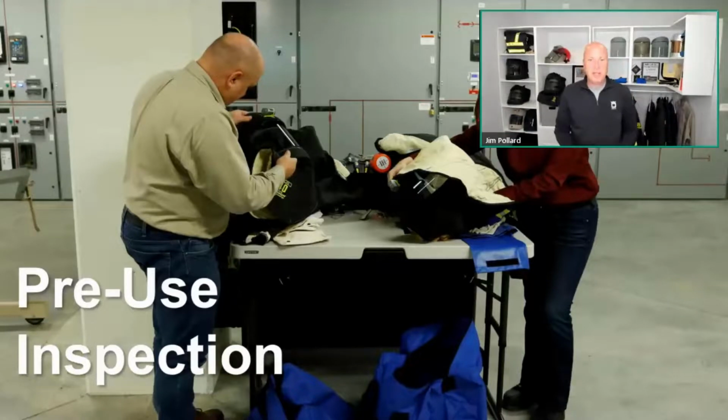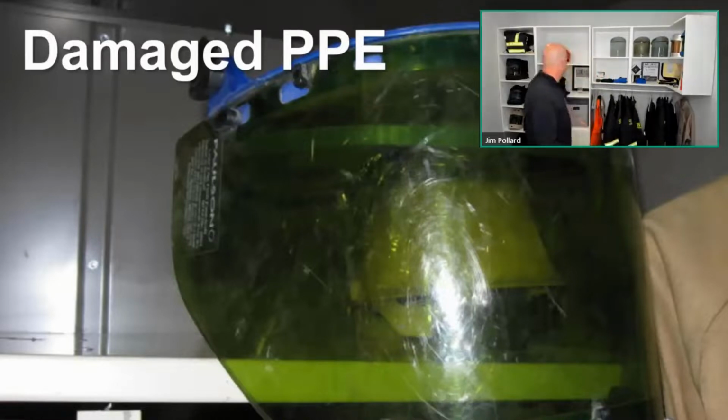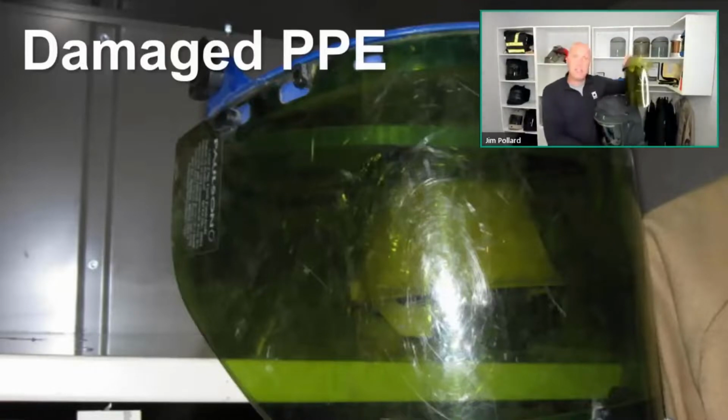So pre-use inspection, here's an example of one of the older types of face shields. This is a green face shield. This is actually a really easy takeaway for you. If you're not too familiar with Arc Flash PPE, if you look at your worker's PPE, and if the lens is green, whether it's in a hood, or a green lens just as a face shield on a hard hat, know that there are safer products that now exist. When you can see properly, it improves human performance, and human performance is critically important.